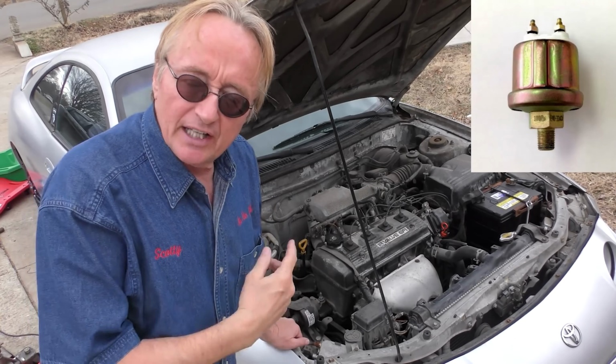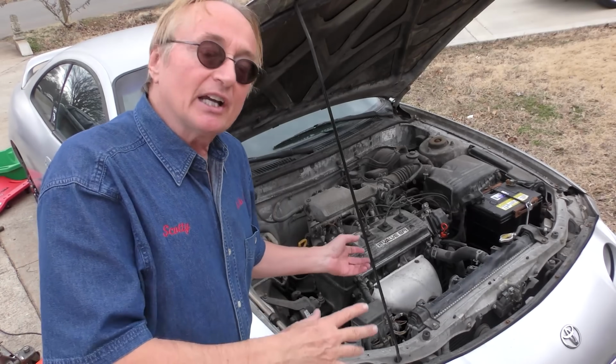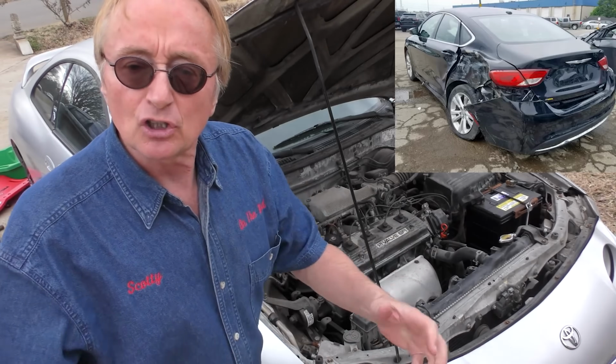You can change the oil sending unit on this in 15 minutes. It may be 19 years older, it still has the original one because it's still working. That shows you Toyota quality versus Chrysler crap.